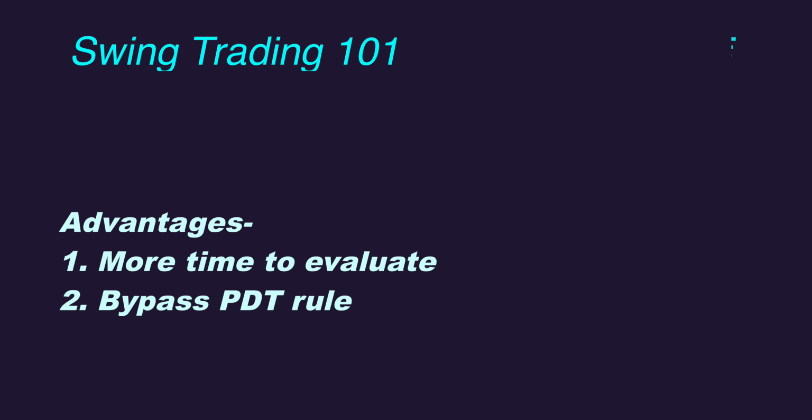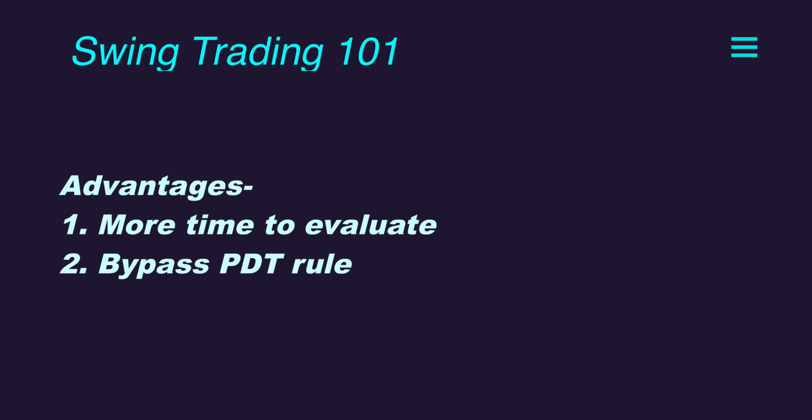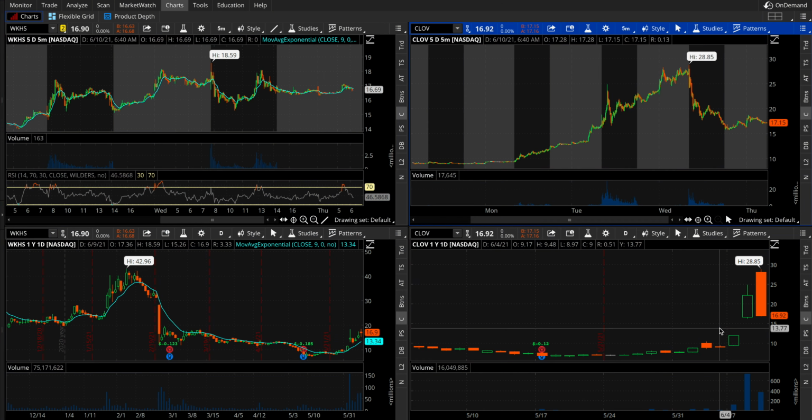Number two is when it comes to the PDT rule. So the PDT rule states that you have 3 day trades, so 3 entries and exits on the same day of the same stock, per week, or per 5 business days. So essentially, if you have less than $25,000 in your account and you're using any form of margin account, you're going to be under the PDT rule.